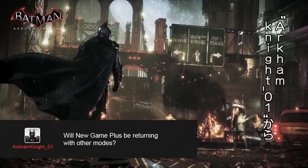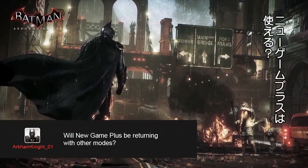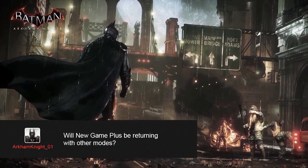Next question comes from Arkham Knight 01. Will New Game Plus be returning with other modes? Yes, so New Game Plus is back. So when you complete the main story, you're going to unlock New Game Plus. And in New Game Plus, you can go in, take all of your XP through, take your gadgets through that you've unlocked, which is a big thing, because that means basically you can then do some of the challenges from earlier on in the game, but with a whole new suite of gadgets that you never had the first time you went in, all the upgrades.